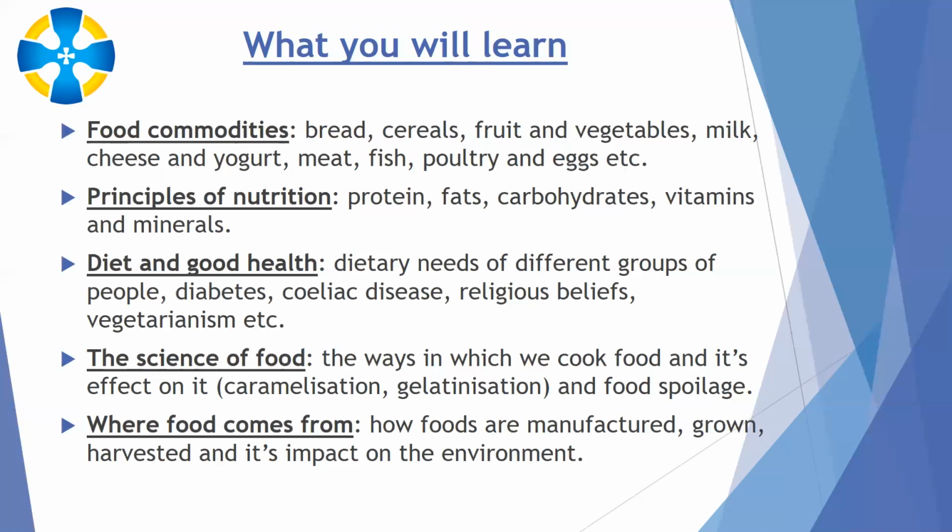A lot about where food comes from. How it's manufactured, how it's grown, how it's harvested, and what the impact of food production has on the environment. So like air miles as an example.